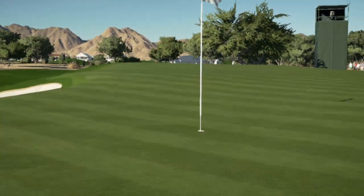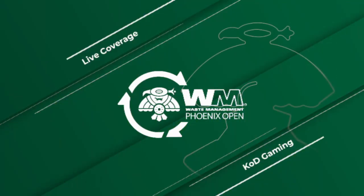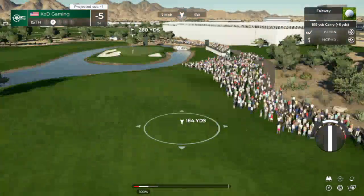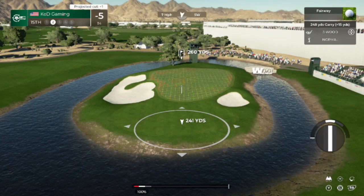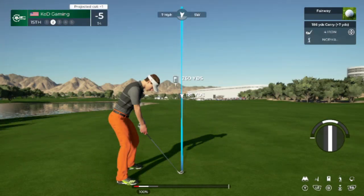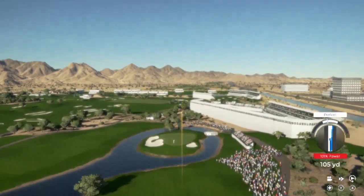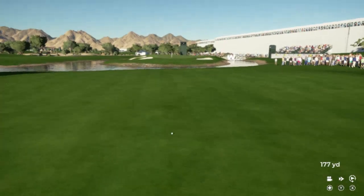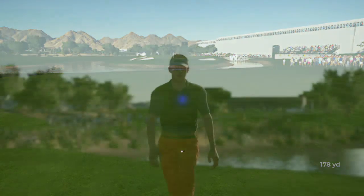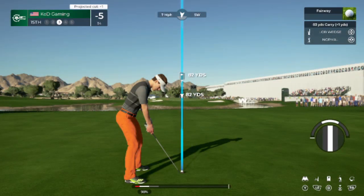Let's have a look at Matt Kuchar's shot. Oh, that's a beauty. Great shot from the bunker. Okay, let's get back to the action. Second shot here on the 15th. Sitting at five under for the day. Currently tied for fourth place.